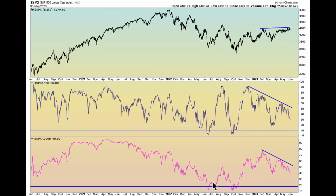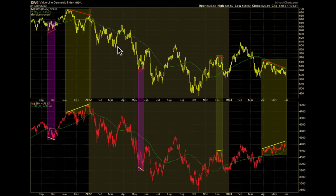And then the same goes there for the percent of stocks above the 200-day. You can see that here too as well.